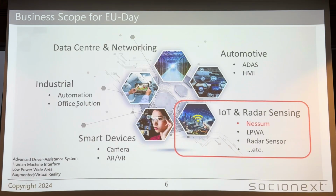Next, please. Okay, for business scope, what we are doing in Socionext, we have basically 5 big business units. One is, for example, automotive, where we do advanced driver assistance systems or human-machine interfaces. We have a big group doing data center and networking, looking into optical transport networks or data center applications. We have an industrial application unit, looking into automation and office solutions.